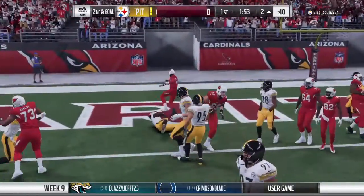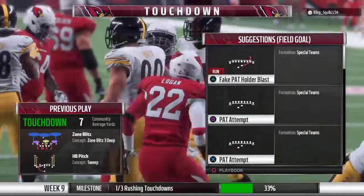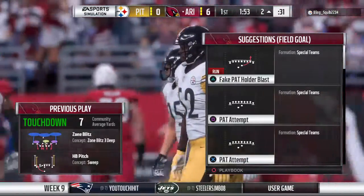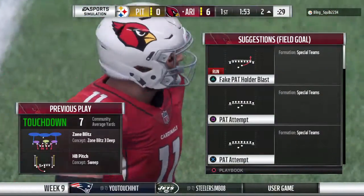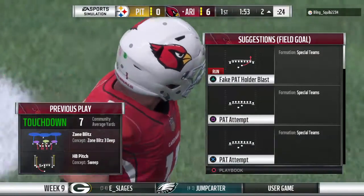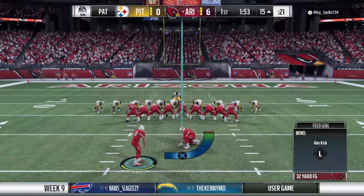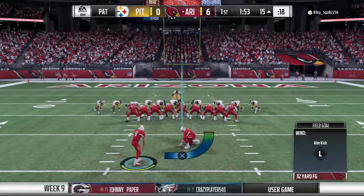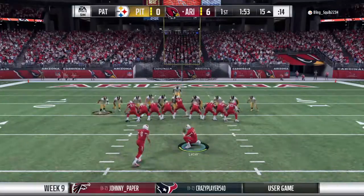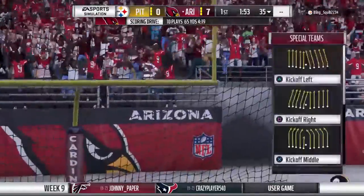Second and he is in for 6. Touchdown, Cardinals. A great play there. His first touchdown on the year. And the Cardinals have taken the early lead. Blair Walsh on to attempt the extra point. And the Cardinals will go up 7-0.